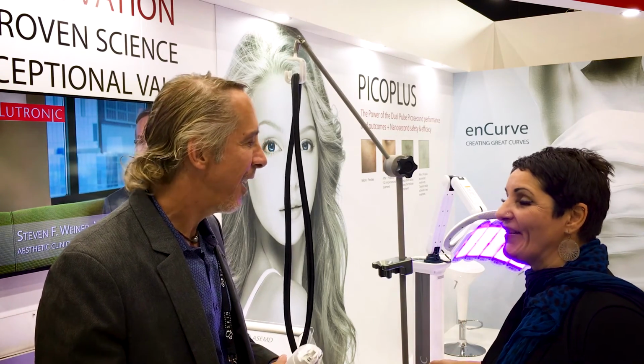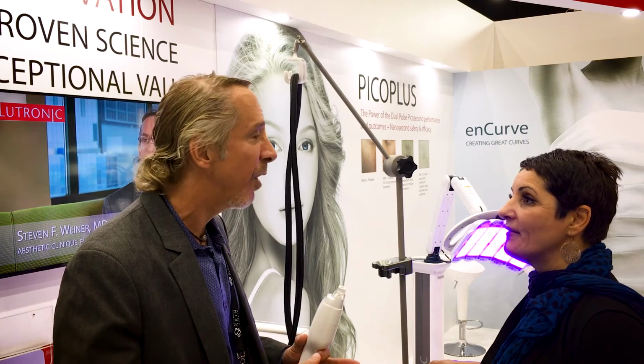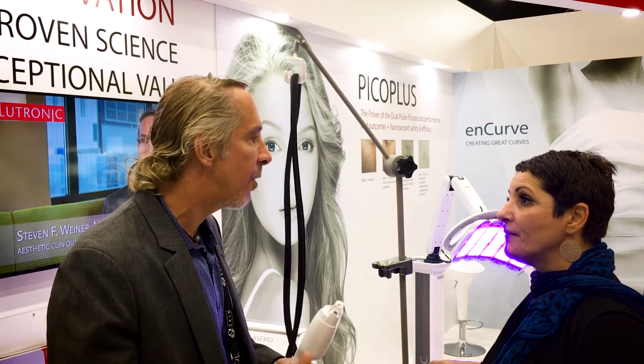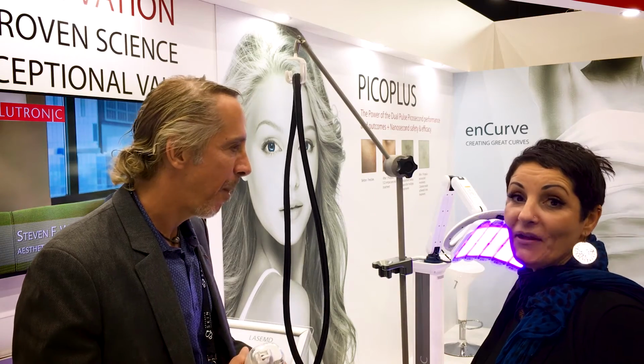I can't wait to give it a go. I really can't. We are actually using it pre-FDA approval. It's going to be approved apparently within a couple of weeks in the U.S. So we're one of the first to give it a try in the U.S. Fantastic. So brand new. Yes. Excellent. So there will be a few of these in Australia.